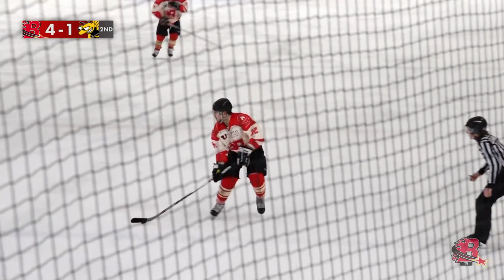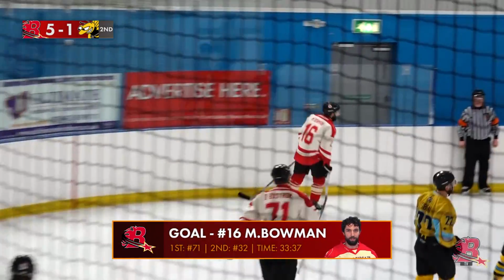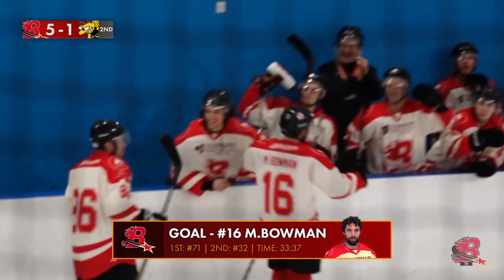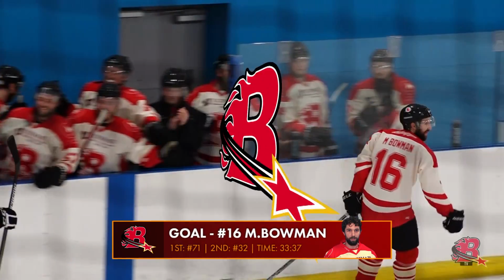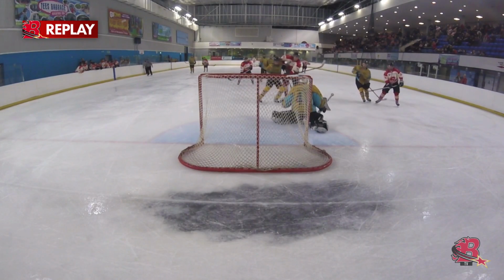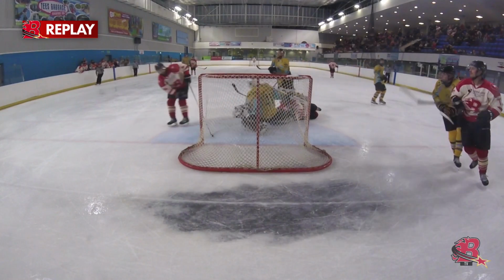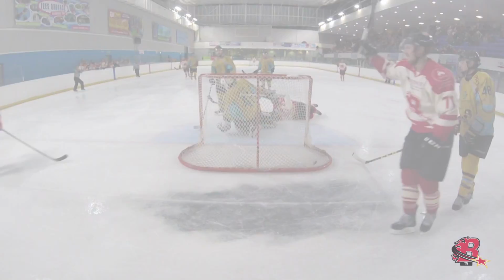Excellent on the chop ice by Bostrom, finds Elder, who comes in, shoots, pad save, rebound, and again it's a hat-trick goal for Michael Bowman. Unfortunately the hats can't go on the ice here at Billingham because of the netting. So yeah, a hat-trick goal. It was a shot from Michael Elder that was saved and spilled. Then Dennis Bostrom tried to whack at it. Spilled by Brown.